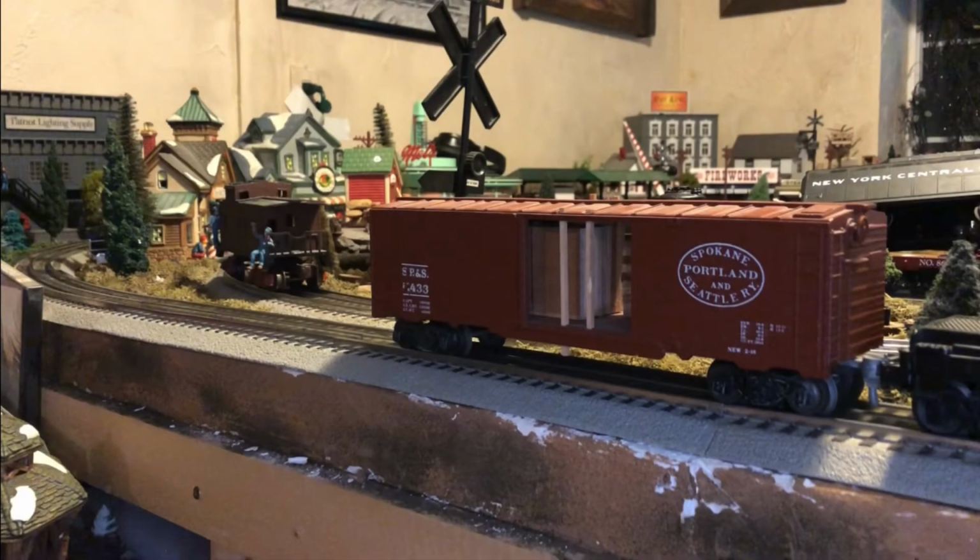Last in line is, I don't know what company this is from. If you guys know, tell me in the comment section below. But this is a Spokane, Portland, and Seattle boxcar, and as you can see inside, there's real lumber loads in it. This is really cool because there's not many Spokane, Portland, and Seattle stuff made nowadays. There's only like 3 or 4 steam engines made in O-Scale.